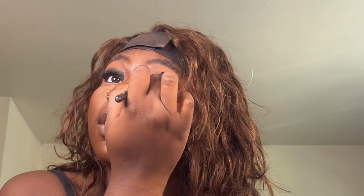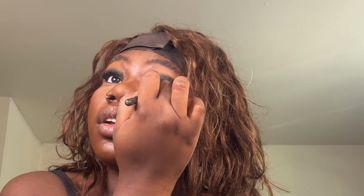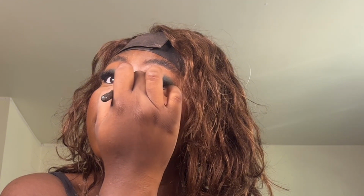Okay, so now I'm going in with the lighter color, and I'm just using that to also blend out the blue.